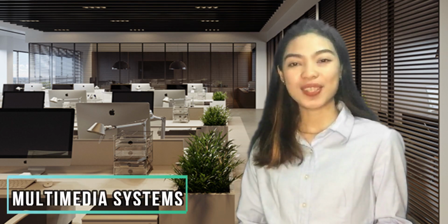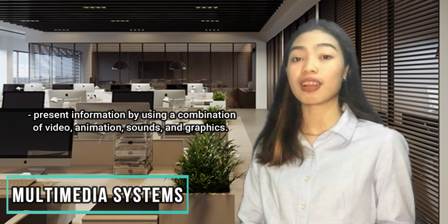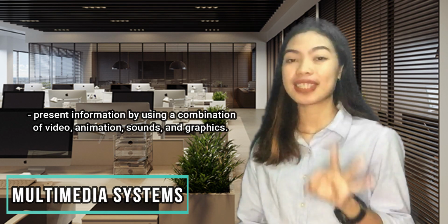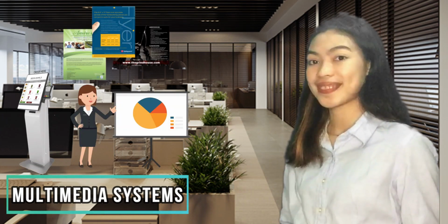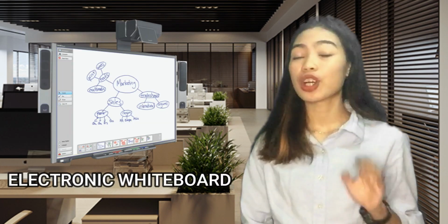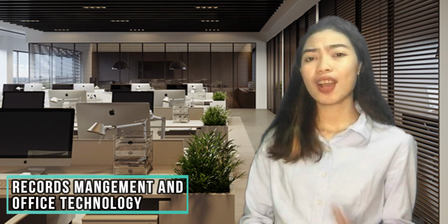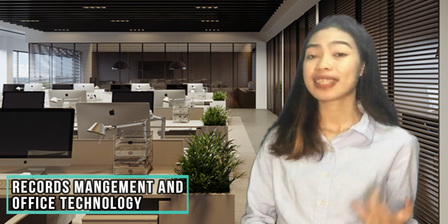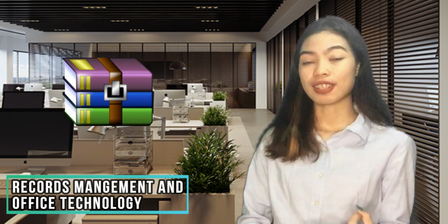Next is multimedia systems, where multimedia systems present information through the combination of video, animation, sound, and graphics. And here are some examples and uses of them. We also have electronic whiteboard, smartboard, records management, and the office technologies such as scanner, laser optical disc, and processor.